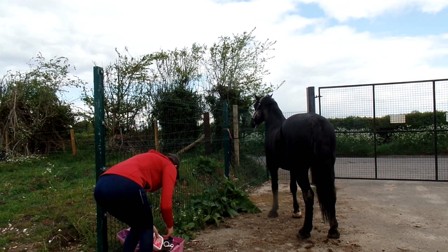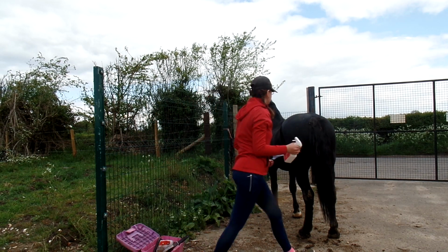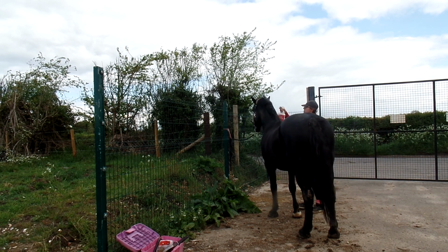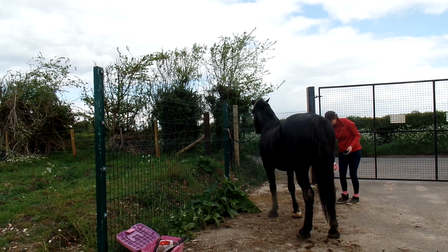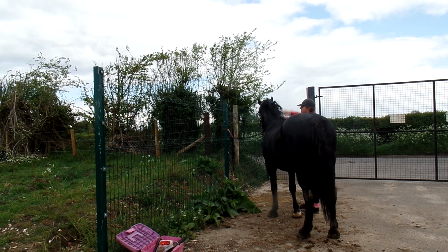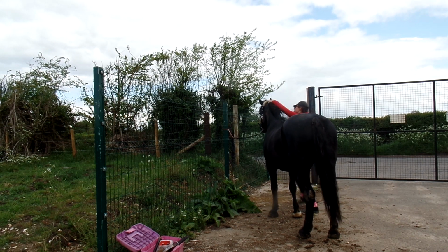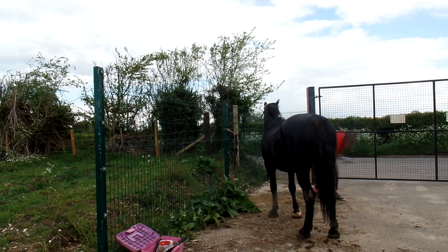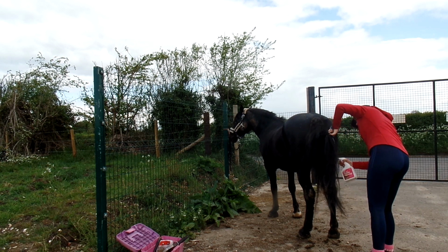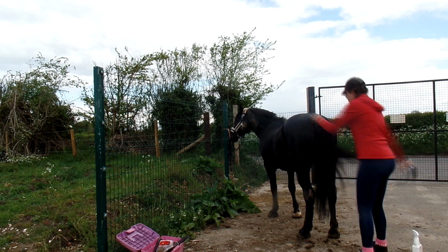Second of all, I do his mane and tail, and I always use a lot of the Carr & Martin mane and tail spray just to make his mane and tail nice and silky. There isn't a lot of mane just because a lot of it's been rubbed out, so I just brush what I can. He does have a bit of a rub on his tail from his sweet itch, so I just make sure I brush through that, make sure there's no scabs or cuts or anything.